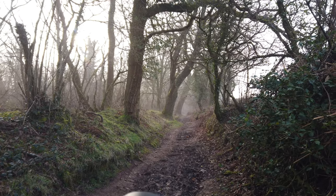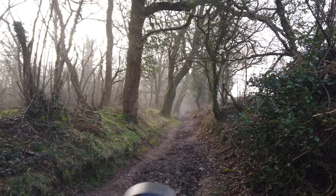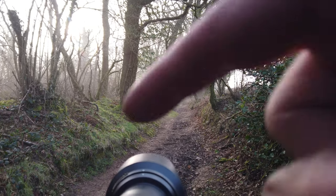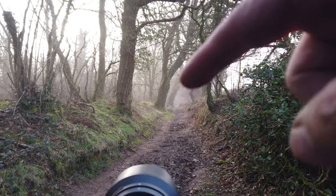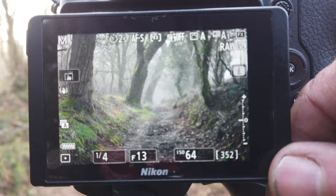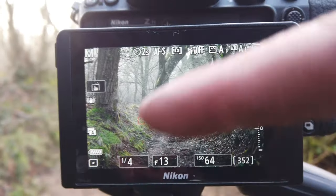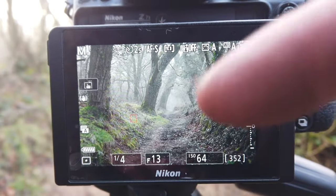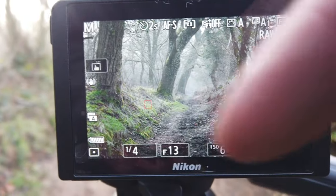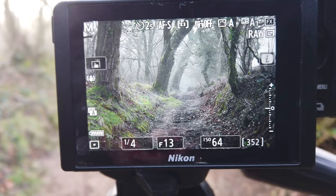Right, let's go. So just dropped down into the woods. This scene is quite nice. I'm actually cropping in on that area there, a little bit of hazy mist on the end. I'll show the composition in the back of the camera. So what I've got is that tree there on the left hand side, this one on the right hand side, and that one just leaning into the scene. Bit of a misty background.